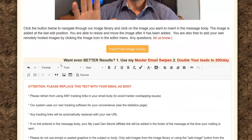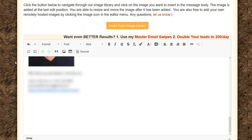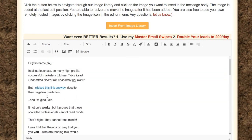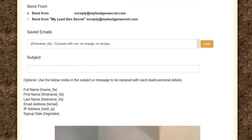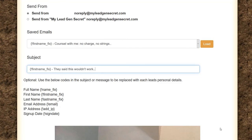I'm going to go right down to the body, get rid of what's in there, and paste what I copied before I left. Now notice it's all there. All neatly pasted, ready to send out. And what I'm going to do is make sure the subject line's in there. So I'll go back to my notepad, and I will copy the subject line, and I'll come back here and paste it right in there. They said this wouldn't work.